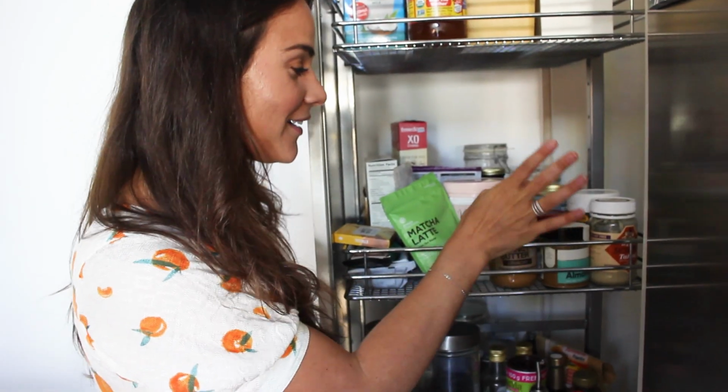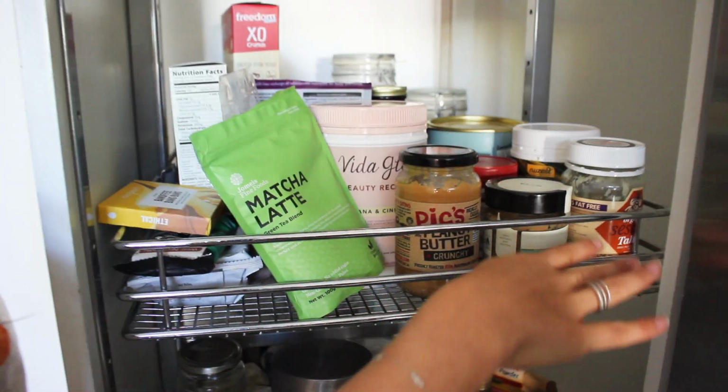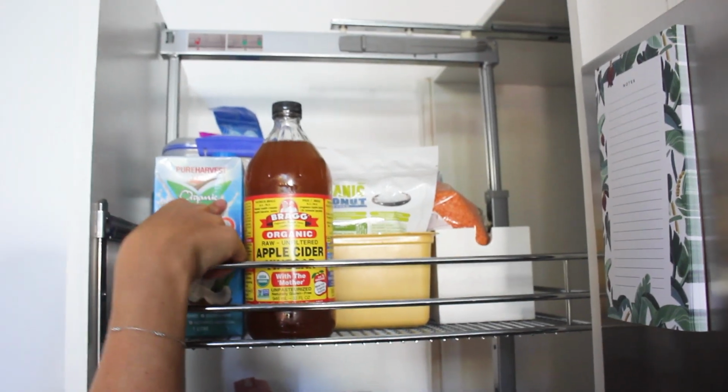Love peanut butter, so does my dog. I love almond butter, tahini, that goes on everything, dressings, in dips. And cocoa quench, which I found from a GoodnessMe box, and probably my favorite Tetra Pak milk. It's soy-free, it's just rice milk and coconut milk. It's sweet enough as it is, so when I have chai tea, which I do have quite often, I just add that and that's enough.